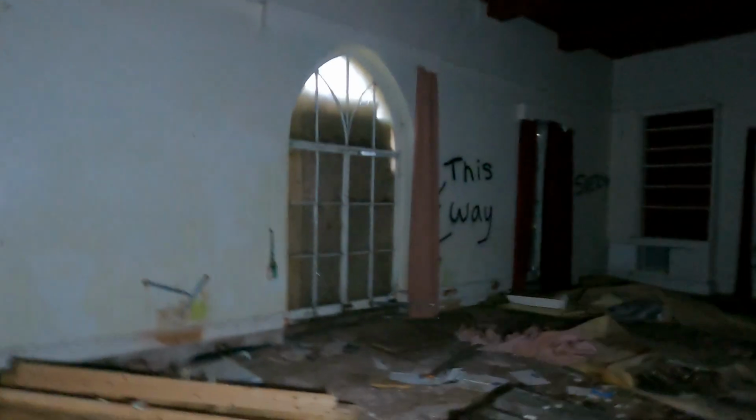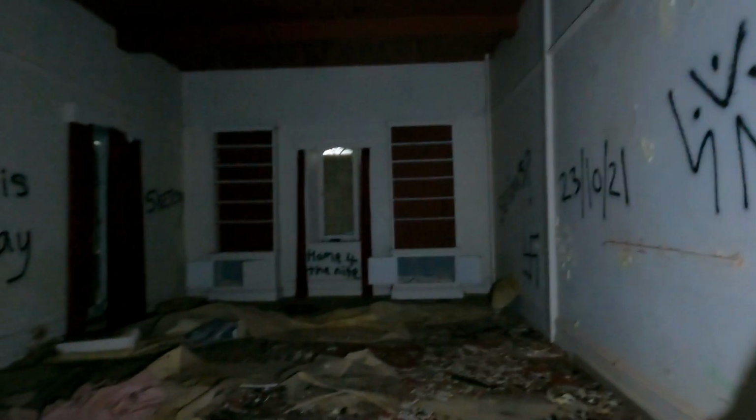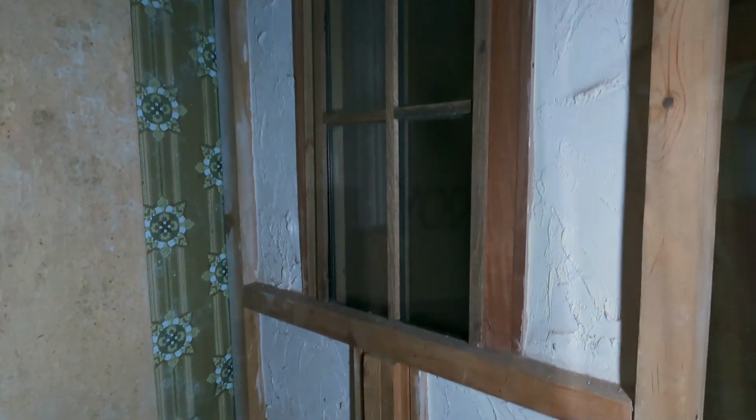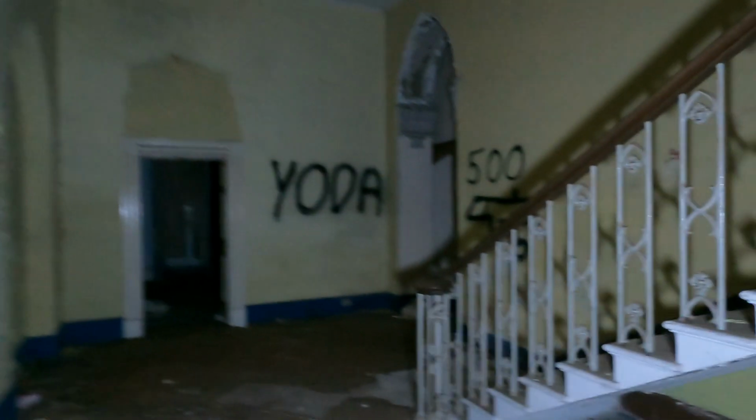Floor does not feel good. Oh, this is a dead end. Archway there in the window. Wow, look at that staircase.